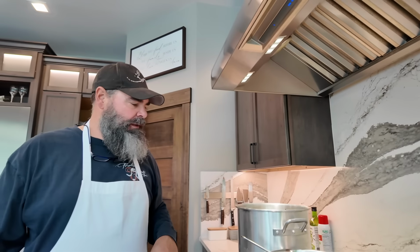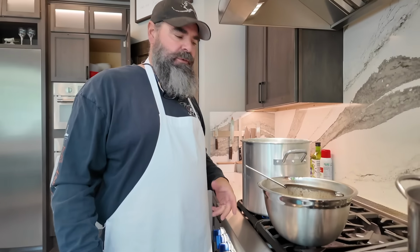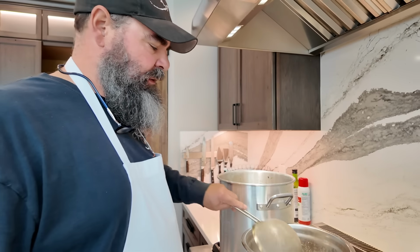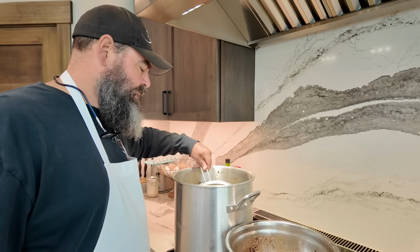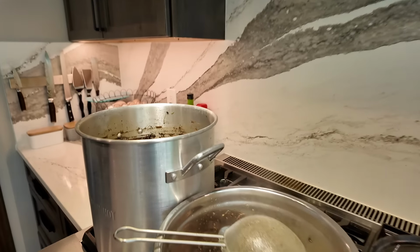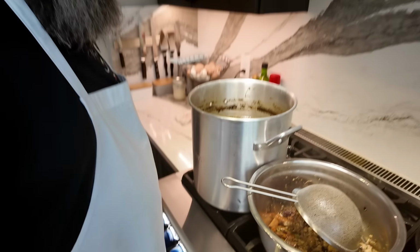Well, I have removed all the bones and strained out as many veggies and other stuff as I could. But right now we just got the two full stock pots with the broth, and I'm still just kind of scooping out a little bit of the big stuff. But it's looking good. There's still a little bit of fat on top, and I'll separate that out later.